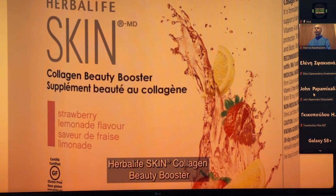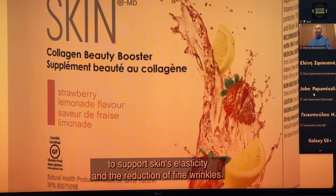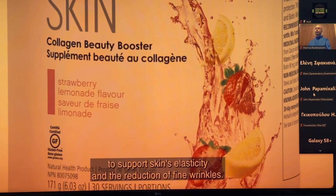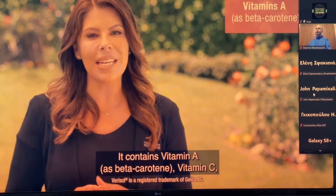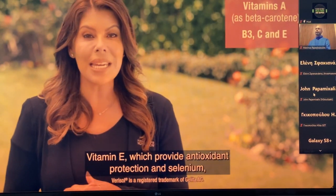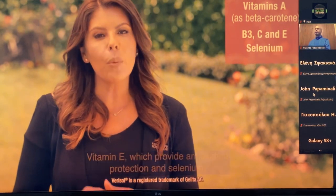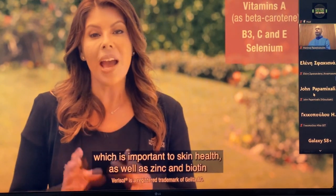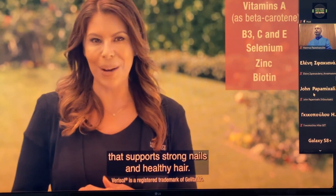Wouldn't it be great if there was a product to help your skin, nails, and hair look their best, and on top of that, has a delicious flavor? Herbalife Skin Collagen Beauty Booster has been formulated with Verisol Collagen to support skin's elasticity and the reduction of fine wrinkles. It contains vitamin A as beta carotene, vitamin C, vitamin E, which provide antioxidant protection, and selenium, which is important to skin health, as well as zinc and biotin that support strong nails and healthy hair.